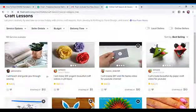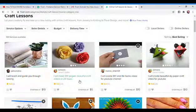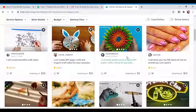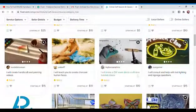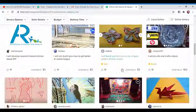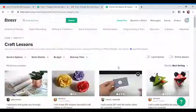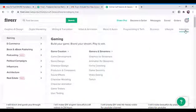So you can see I'll teach and guide you through sewing. It's starting at $10. Make origami. So these are all DIY tutorials starting from $10 to $15 per project, right? Industries, it's about gaming.